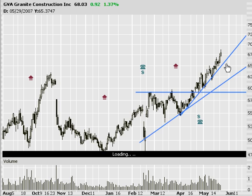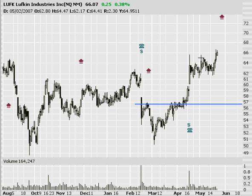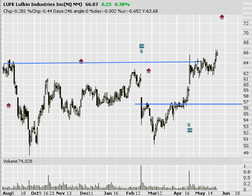All right, so breakouts. Decker's Outdoor was something that I was watching yesterday. It was another MarketCast watch list stock. Boom, it's still running. Not a whole lot, but it's still running. Lufkin, LUFK. Here we go. The breakout yesterday. Good breakout. Stock continues to run. Have it on your radar.